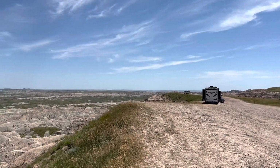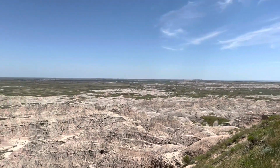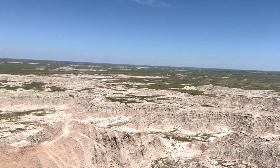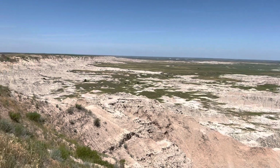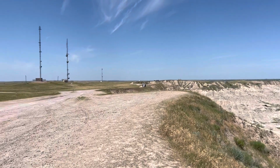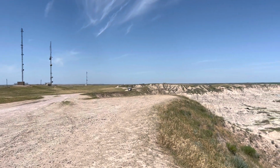Right on the edge. Pretty amazing spot. Gotta look for those 2 towers. Actually 3 towers, but 2 on the left, that's where you turn.